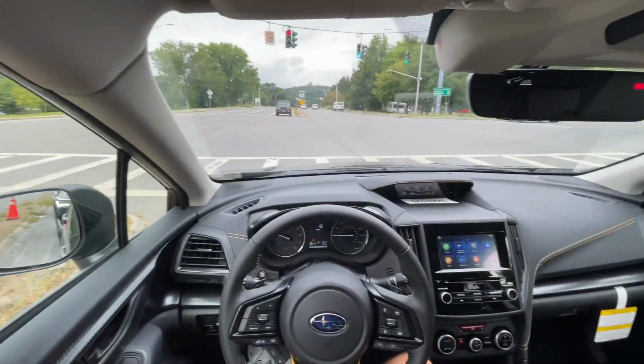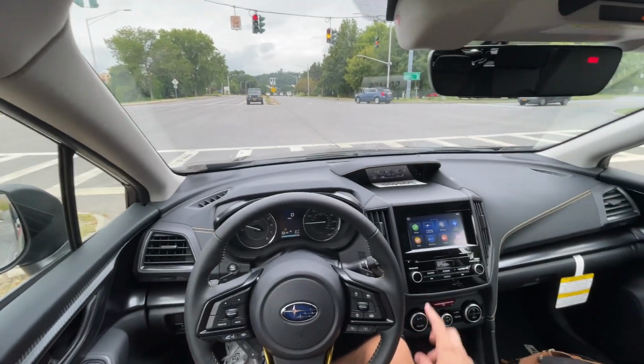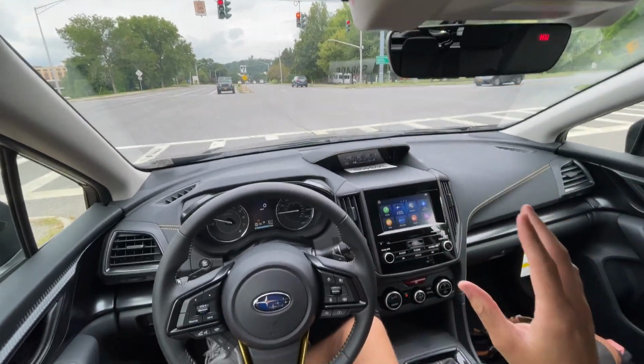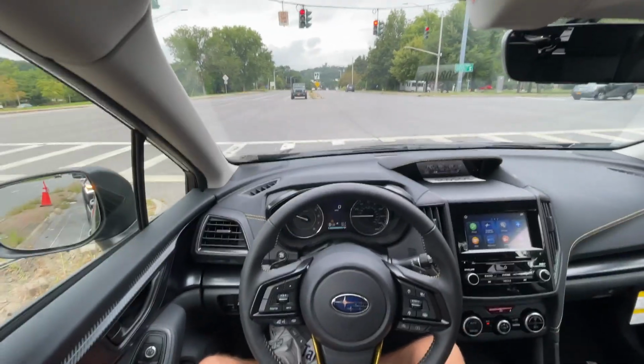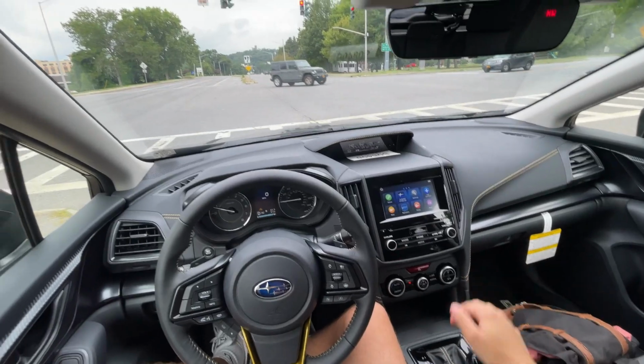And for $28,000, I wish there was a little bit more. I feel like they could have thrown in that bigger display. Yes, you are getting the bigger engine that's found in the Forester and the other vehicles, but it would have been nice to have a bit of a bigger display, even just for getting the sport option.